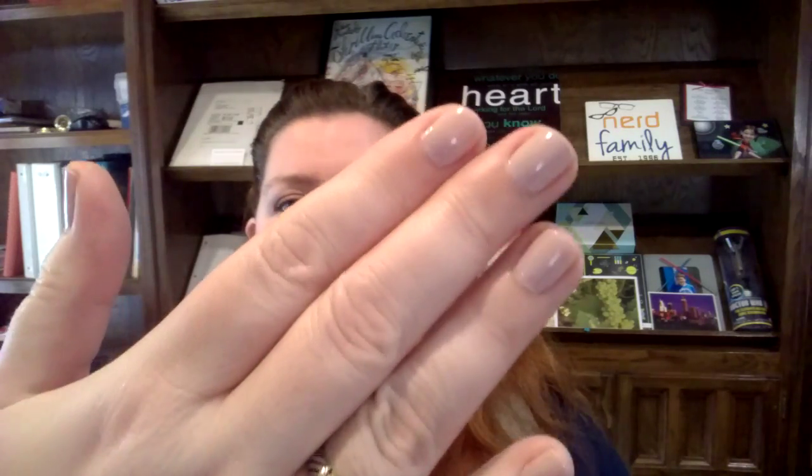So the first question is, what is your favorite spring nail polish? I'll be real honest, I don't necessarily have spring only nail polishes. I tend to like to go either really light or really dark. It's weird. But I looked through and was thinking about what I primarily wear more in spring. And one of them is what I'm wearing today, which is a really light, almost white kind of polish.